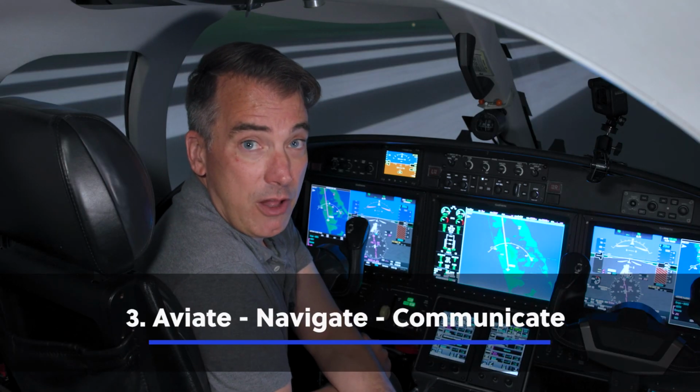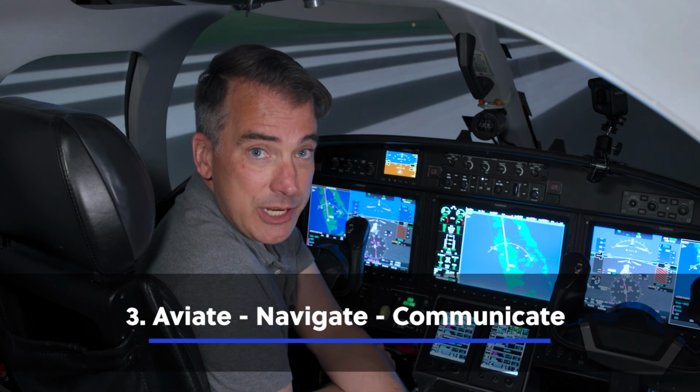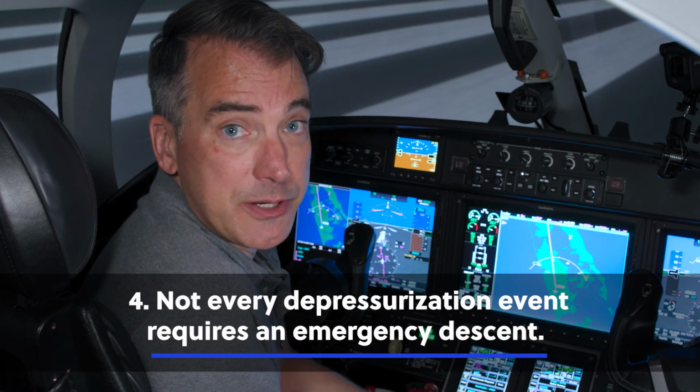Number 3, we've all heard the phrase, aviate, navigate, communicate. David was given heading changes, course changes, altitude changes, frequency changes. Those became his priority. His priority was to fly the airplane, complete the memory items first, and then get the airplane to a safe altitude faced with the depressurization. Always take care of the problem first. ATC can wait.